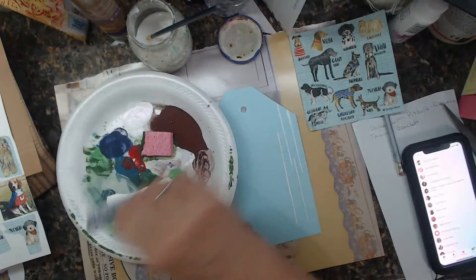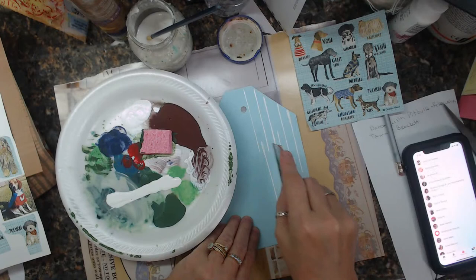A lot of times when I do my art, I kind of demo what I do. So everybody kind of, if they want to do it too, they can. If you want to follow along, it's easy to do.